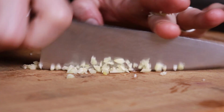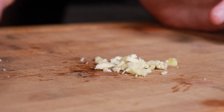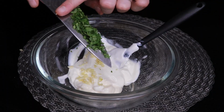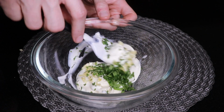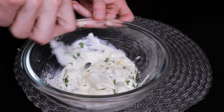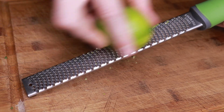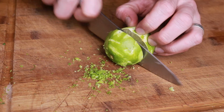I'm gonna chop up some garlic. I've got 3 tiny cloves here. Make sure to chop it up nice and fine, along with a good big pinch of cilantro, also finely chopped. Then I've got 1 lime, which I'm gonna not only juice, but I'm gonna take the zest off the outside. If you have a microplane grater, they work really well. I would suggest to spend the extra money on these and get a good one. I took the cheaper route and this works terribly.